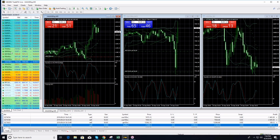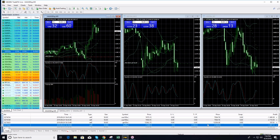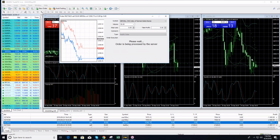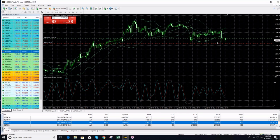On DAX, what's going on? On DAX, I will put a take profit at 12,340. Let me see. This is not a very good take profit. It's below. Okay, I will put my take profit quite narrow to today's closed low, which is at around $800 profit. Yep, come on, come on.